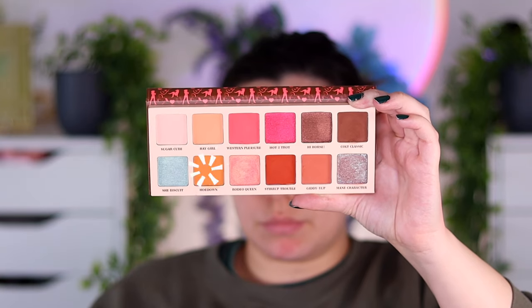And then I did go into the shade Hey Girl first, and that's on the front portion of the eye, and then I'll dip in the shade Hoedown, which is the darker orange shade, and then again back into Cult Classic just so that we get that nice ombre effect on the eyes.